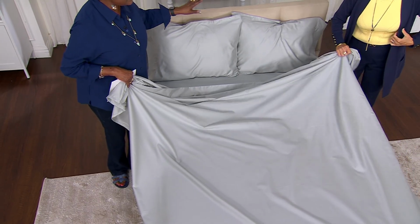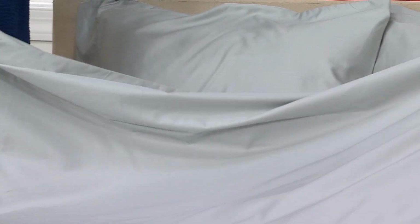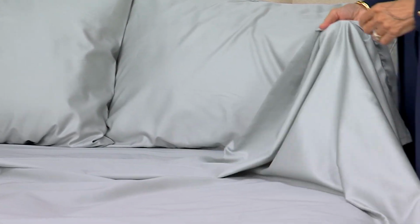And it's yours only with the purchase of a sheet set. Yeah. You can get these home and try them for $25 on a credit card. That's crazy. So why don't you do that?